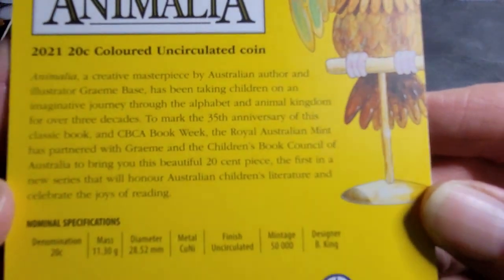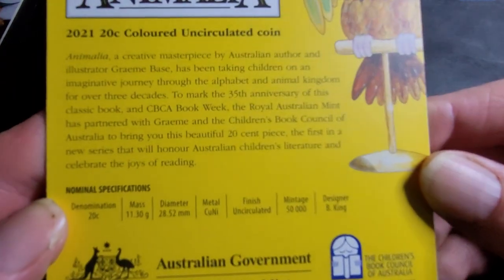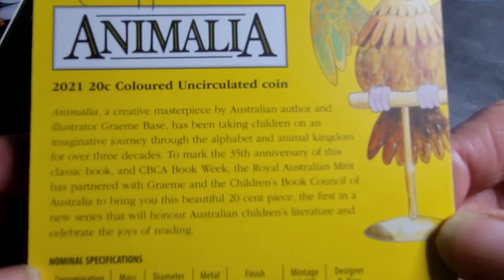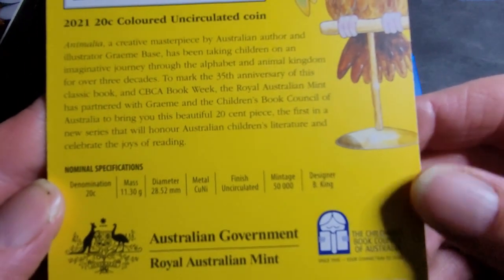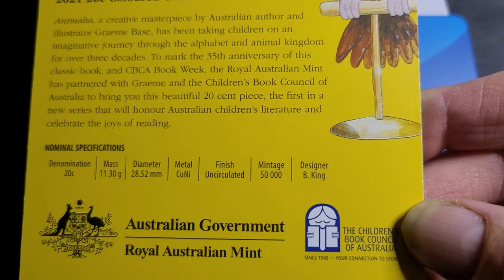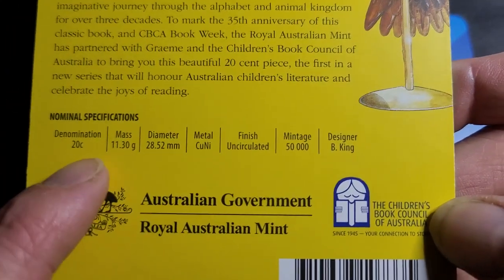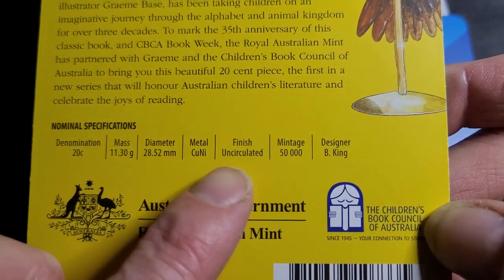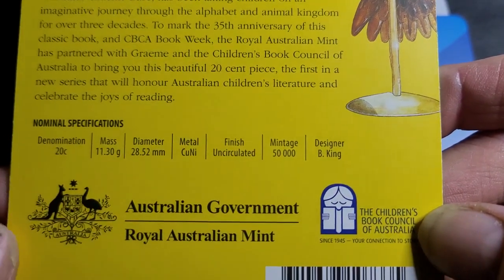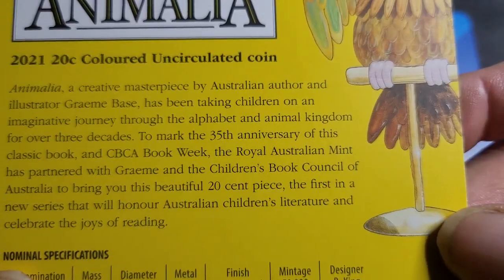So this is quite a nice coin pack. It is yellow, obviously. It marks the 35th anniversary of the Animalia book, and it has a mintage of 50,000. As you can see, this has two cameras on it, and one of them is a bit blurry. So we've got specifications of the 20-cent coin, uncirculated finish, 50,000. B King is the designer, and he's probably also the engraver as well.